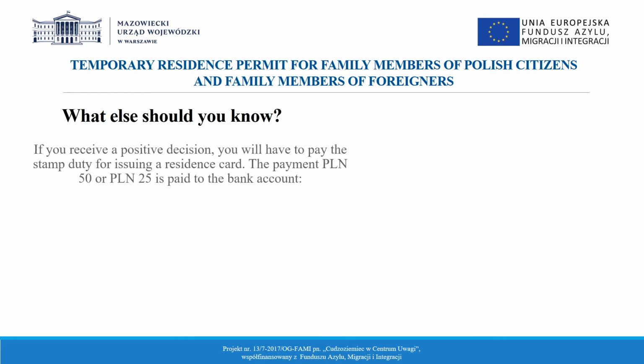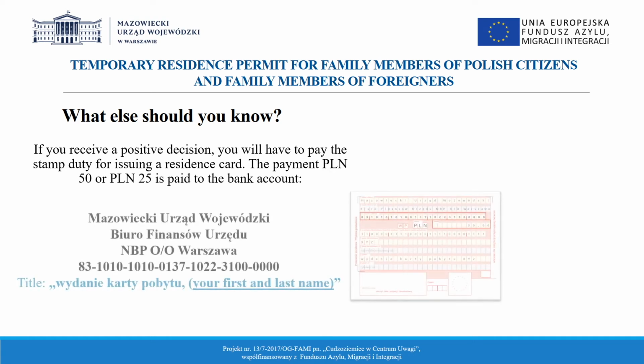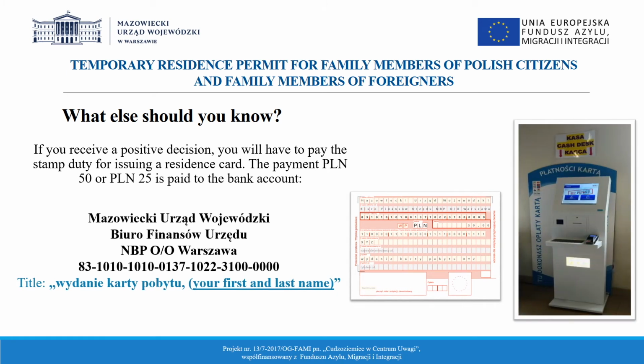If you receive a positive decision, you will have to pay the stamp duty again, this time for issuing a residence card. The payment is paid to the bank account of the Masovian Voivodeship office in Warsaw. All information about payments is available on our website.